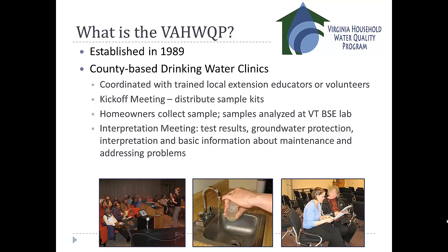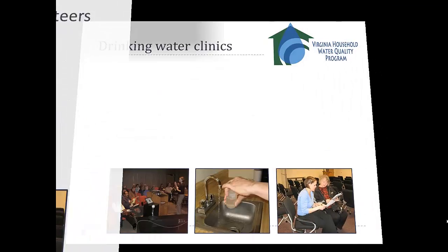The value-added part of this program is an interpretation meeting. We return the confidential test results to participants and then explain basic concepts about groundwater protection, interpreting the water quality results, dealing with problems, and understanding basic maintenance of these private water supply systems. This program over the years has generated analysis for about 18,000 samples in 92 Virginia counties.